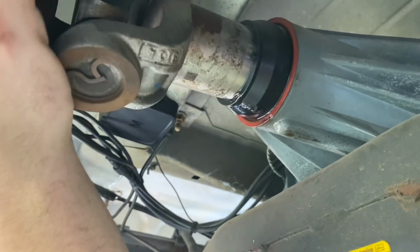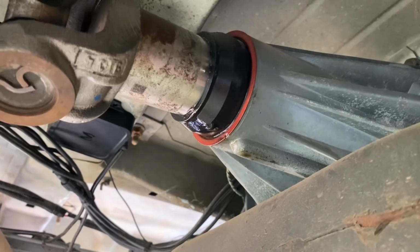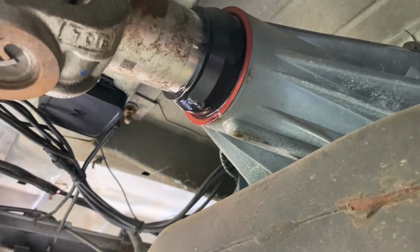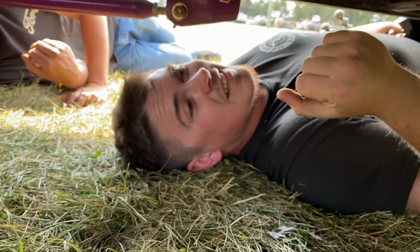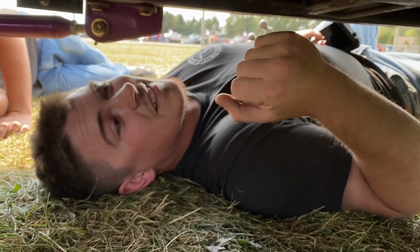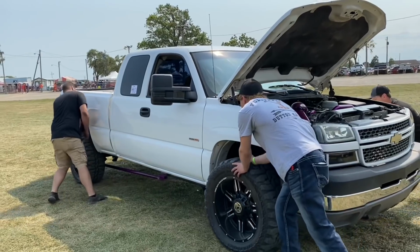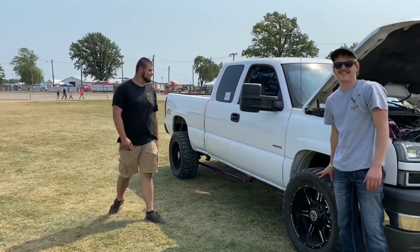Man, if it's a T-case, we're good. We're good to go. If I smoke that T-case... Let's get a couple people to push it. Like he said, let's see if it'll roll, if it's in park. Your park pawl's in the transmission, not in the transfer case. And if the output shaft were broke, then it would spin. Let's try it. Oh, it's in park. Is she rolling? Yeah, she's rolling, dude. That's no bueno.